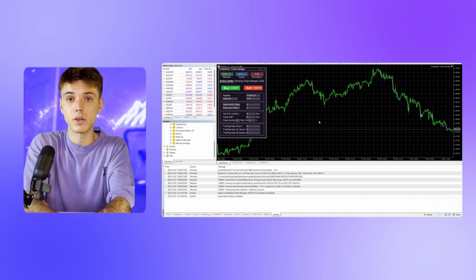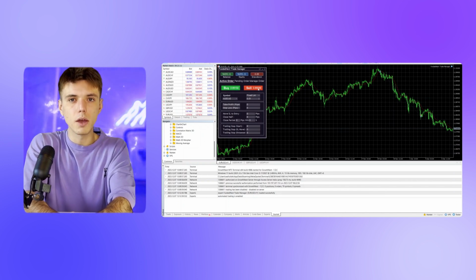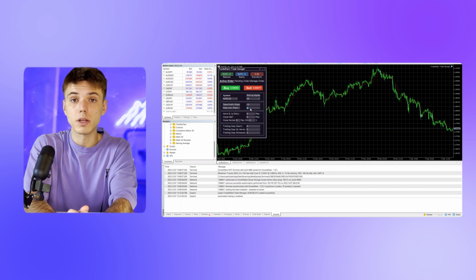Now let's talk about the features. One-click trading. This gem lets you open and close trades with a single click. Efficiency at its finest. Pick your pair, set your risk with a nifty calculator, and let the Trade Manager do the heavy lifting. Stop loss and take profit, set them in pips or cash.